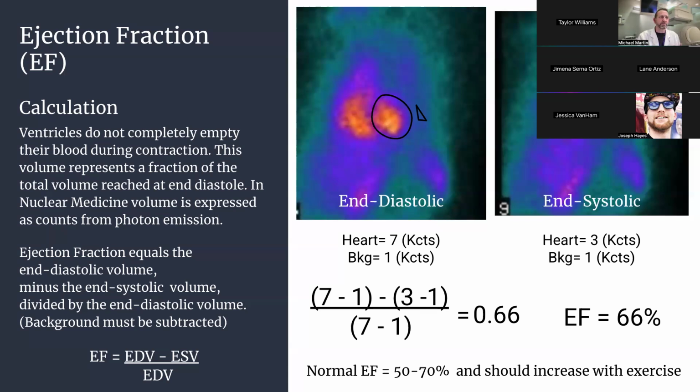Your computer may do it automatically, or you may have to do it manually. It depends on your protocol. Some places do a manual one and let the computer do one, but you want to place that somewhere right next to it in that left side on the lung field. That's the best place. Now, I could have gone up a little further or wherever, but that's generally where you want to do it. And that's just because that's where the heart sits and it gives an accurate representation of background.